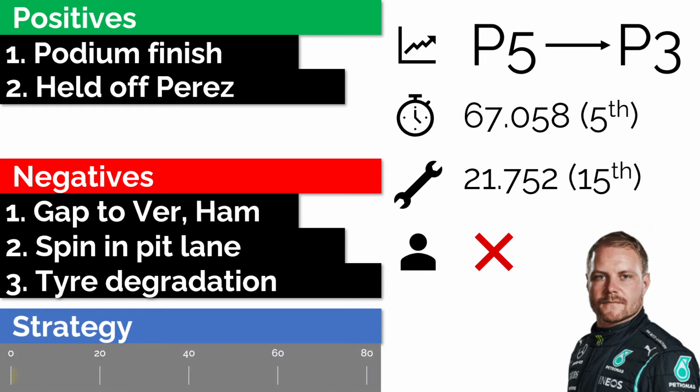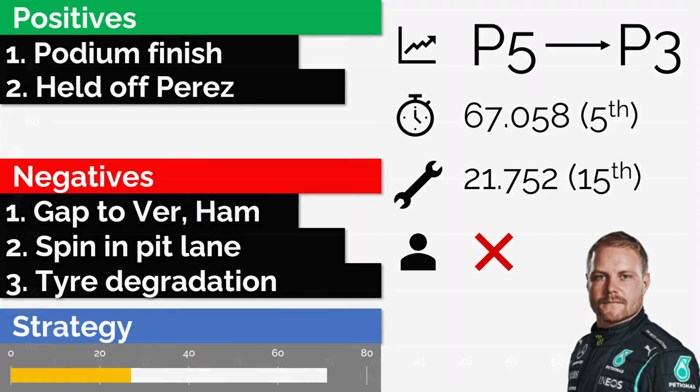And then looking at strategy, a very typical strategy employed by Mercedes for Valtteri, for those that start on the medium tyre and then go onto the hard tyre, which really did become the key tyre at the back of the race. So let's dig into the lap times.